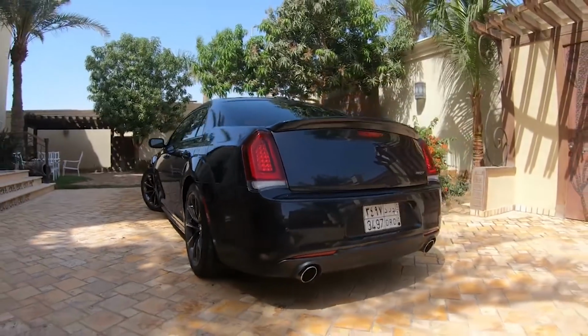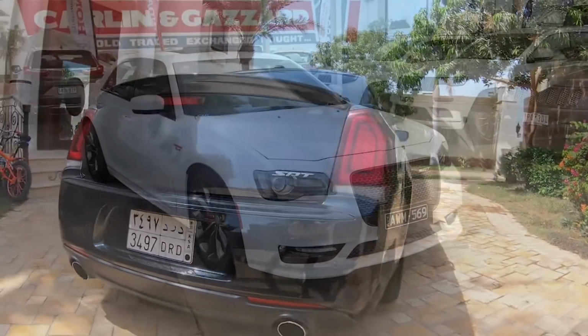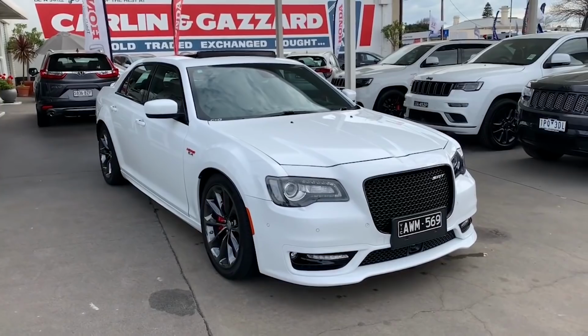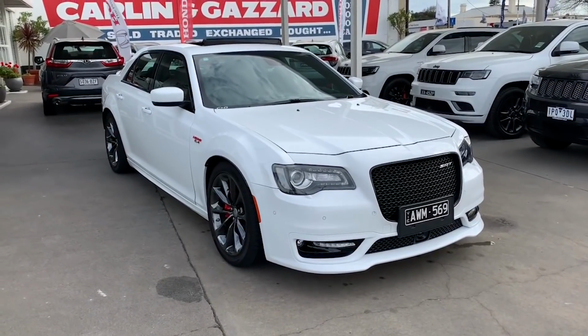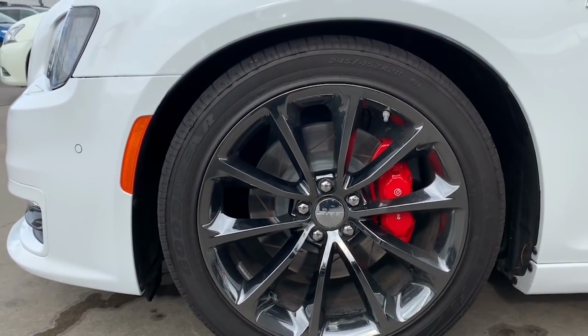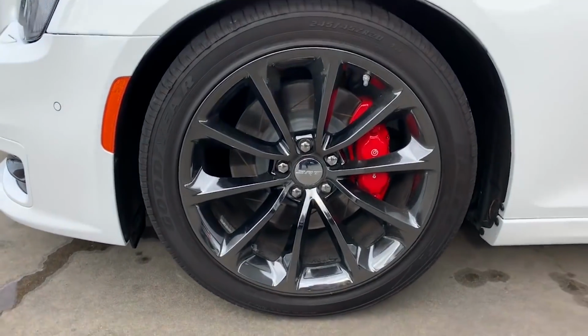That's not it for the exterior, as this thing is loaded up with all the bells and whistles. Some other features standard include HID headlights, LED DRLs, fog lights and taillights, a headlight washer, acoustic glass, automatic headlights with leveling and high beam control, and rain-sensitive wipers.